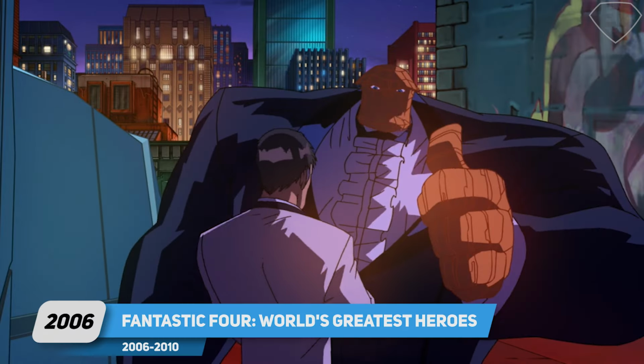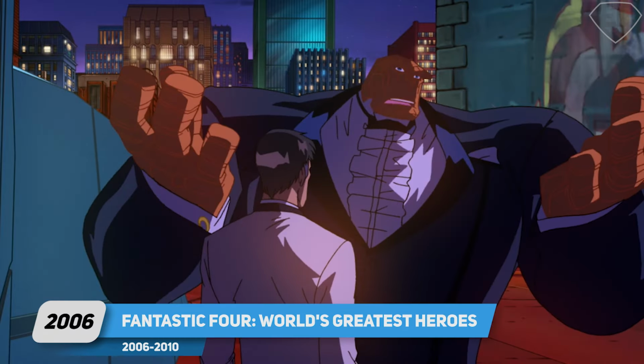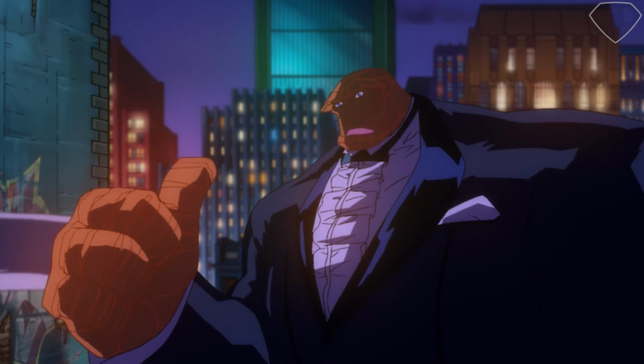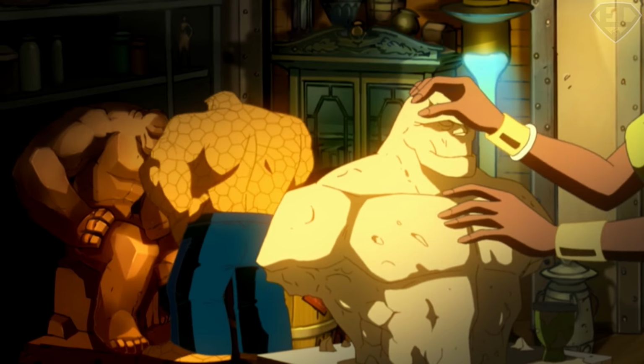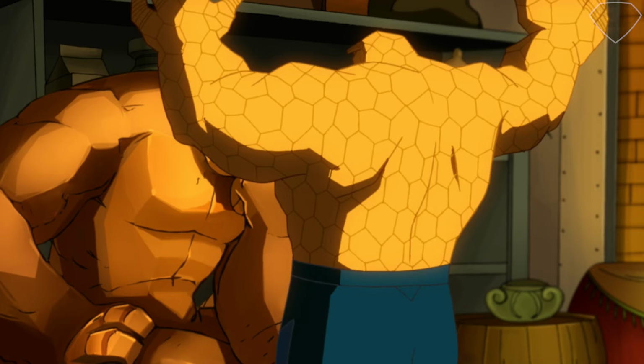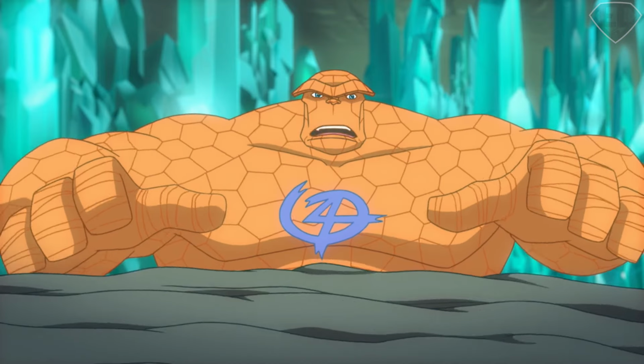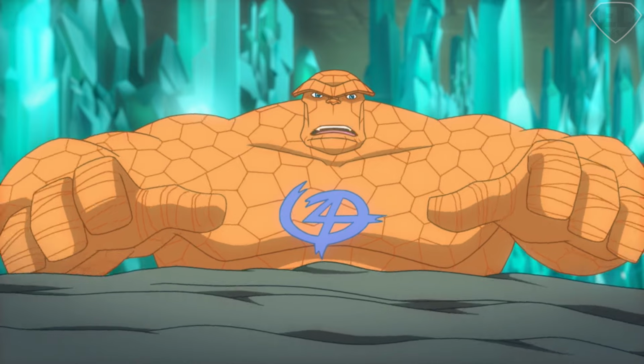We also got an anime-style Thing in 2006 with Fantastic Four: World's Greatest Heroes, an animated show that oozed cool. The Thing looks hulking, but the hexagonal pattern on his skin almost looks like he's wearing fishnets, as the pattern is very symmetrical. The F4 symbol spray painted on his chest is also a cool touch.